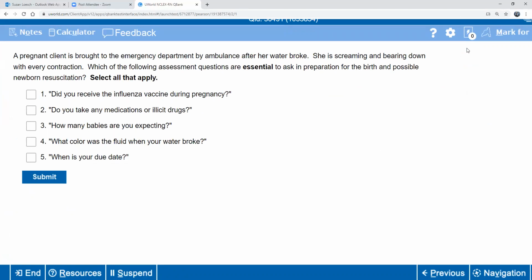A pregnant client is brought to the emergency department by ambulance after her water broke. She is screaming and bearing down with every contraction. Which of the following assessment questions are essential to ask in preparation for the birth and possible newborn resuscitation? Select all that apply. Did you receive the influenza vaccine during pregnancy? Do you take any medication or illicit drugs? How many babies are you expecting? What color was the fluid when your water broke? When is your due date? All of those seem appropriate.